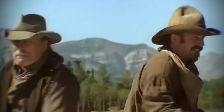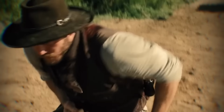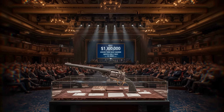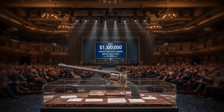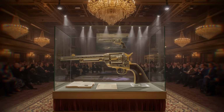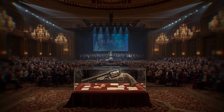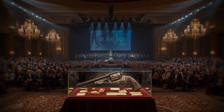It demonstrated innovations that were decades ahead of their time and showed what American manufacturing could achieve when engineering excellence was the primary goal. When this legendary piece of American history finally went to auction in 2024, the result reflected its unique place as the most significant revolver ever discovered. The bidding war lasted over 6 hours and involved collectors from around the world, ultimately reaching a final price that shattered every previous record, $1.3 million.